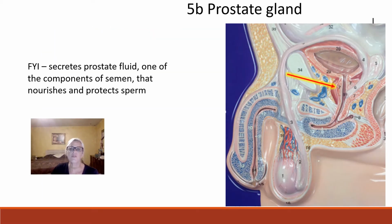All right, next we have the prostate gland. This is probably something you're familiar with, especially if you're a male. It's a walnut-sized exocrine gland. It borders the inferior end of the urinary bladder and surrounds the urethra. So this is why people that have an enlarged prostate will have problems voiding their urine. It produces a large portion of the fluid that makes up the semen, and this fluid will help nourish and protect the sperm.